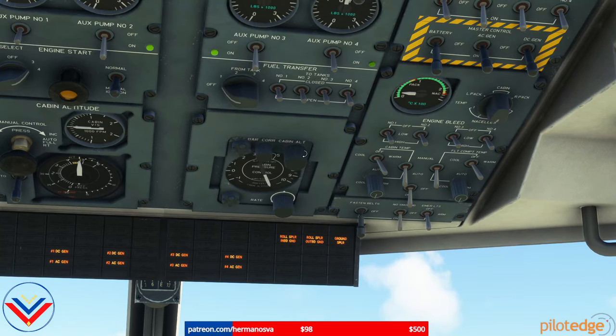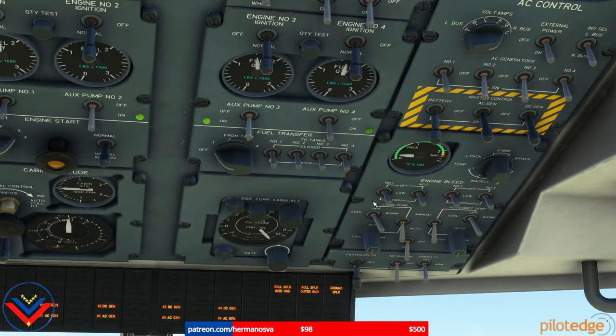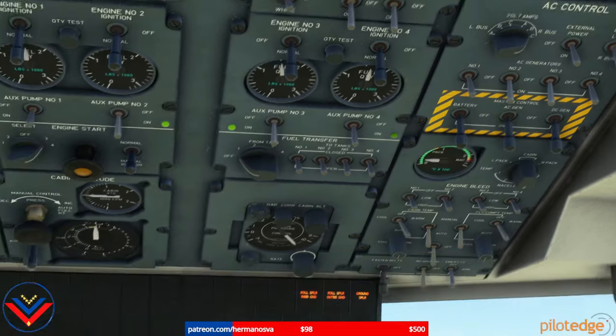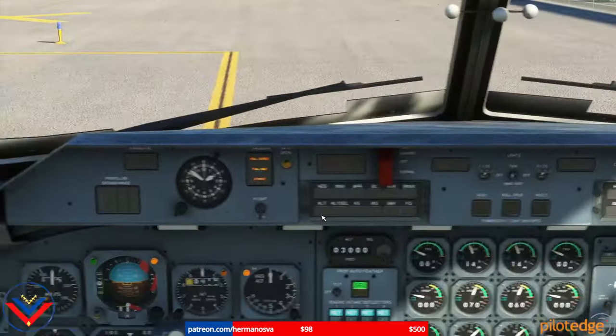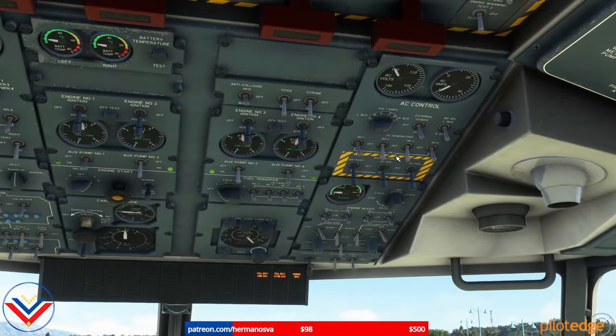Tower, Diamond 608 Delta Sierra, holding short, runway 25 for left crosswind departure. 608 Delta Sierra, runway 25, cleared for takeoff, left crosswind departure approved. Cleared for takeoff, runway 25, left crosswind departure. And can we also get an early handoff to Torrance? 608-0. I'll work on that in the air for you. Appreciate it. Thanks, 608-0. I realize my gens weren't going, so let's get gens. And at this point, we can go and start up with 4.